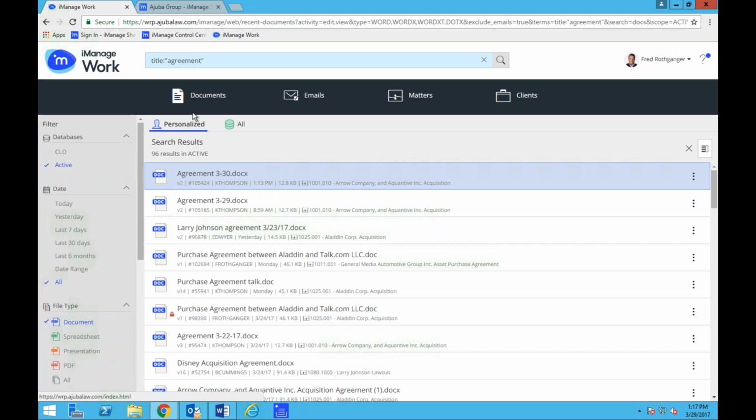What that means is that the documents that have come back in this search are documents that belong to clients and matters that I've recently been working on. So they're relevant specifically to me. It didn't search across the entire system. What it did is it focused just on those things that are important to me.